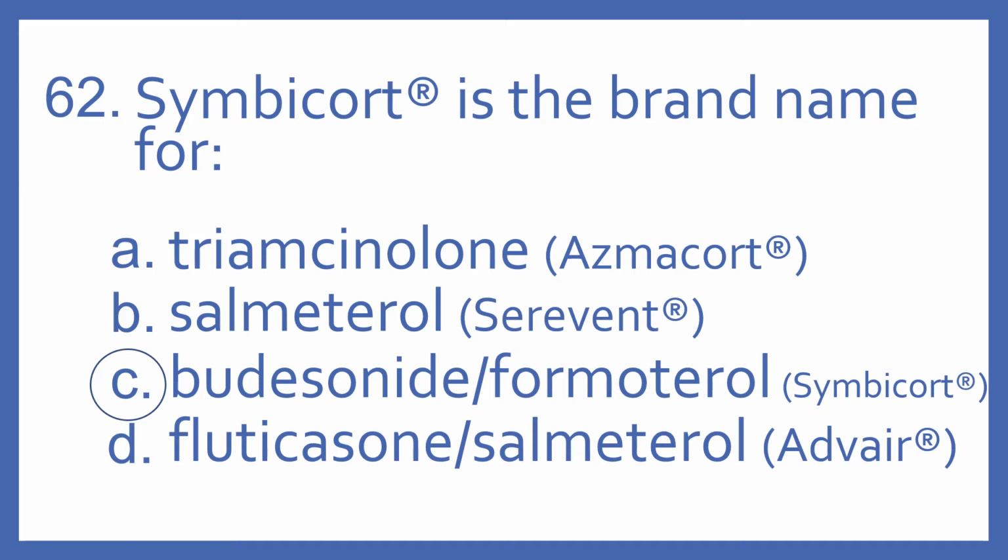Triamcinolone, that's a generic name for Azmacort, which is an inhaled steroid. Salmeterol is the generic name for Serevent, which is a beta-2 bronchodilator inhalation. And fluticasone with salmeterol, that's the generic for Advair, which, like Symbicort, is also a steroid and beta-2 bronchodilator inhaled product.